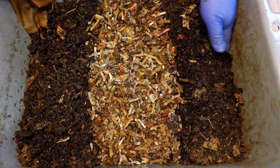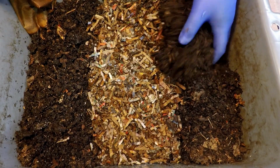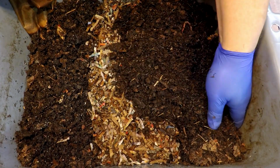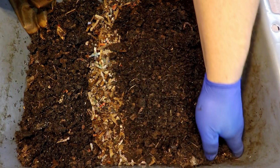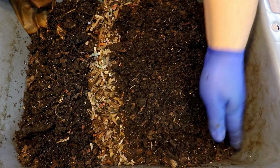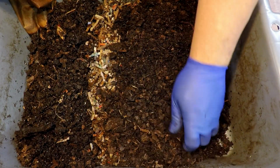So I think we could use this as an opportunity to inspect the outer edges of the bin too, see how moisture is doing. You can see how this stuff kind of crumbles pretty readily, and you might even be able to see how its color is a little bit lighter out here, because it is a bit drier.